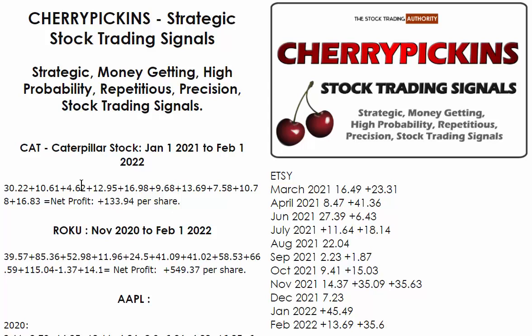Cherry Pickings is a service that we are looking to evolve over time as well, and we're currently looking to spin out sub services, meaning that we're going to run them straight systematically on one stock. In essence, this signal service provides you trading ideas. I would say that most traders want to do their own thing, and they just want good trading ideas.